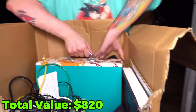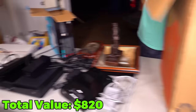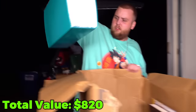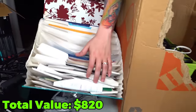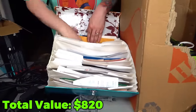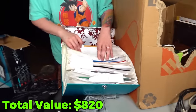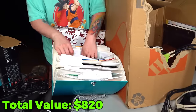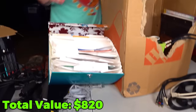What's this? Oh, this thing goes to Wii, doesn't it? Or Wii U. Yeah, that goes to the Wii U. So let's see what's in this right here. This is all the foreign money collection. No. This is all disgusting papers, huh? There's a lot of paperwork in here. I'm gonna dig through this a little bit off camera because you could find cash. It's always possible. Not likely, but I'll definitely peek through that a little bit more.